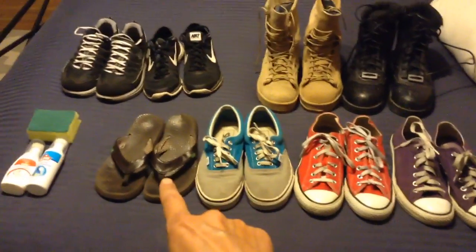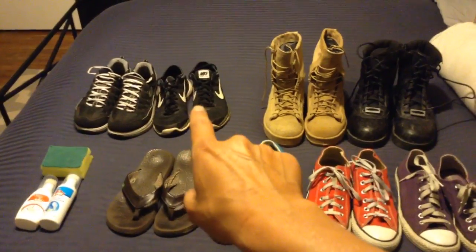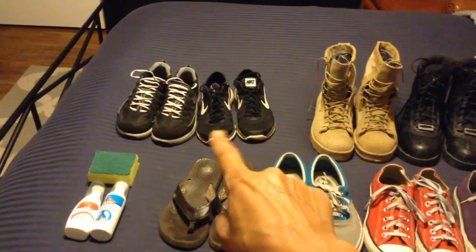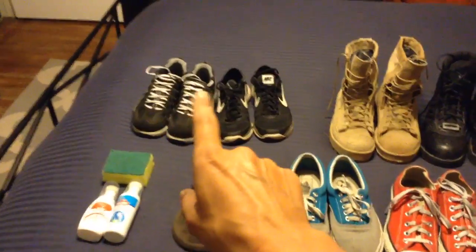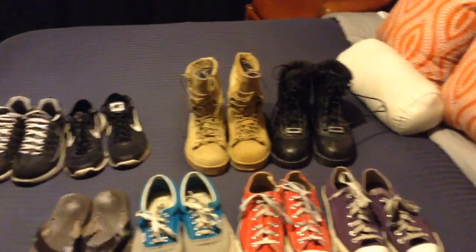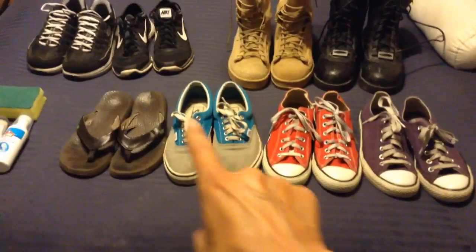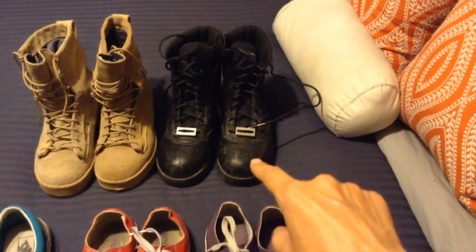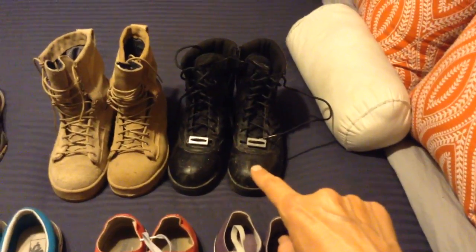About 8, about 10. These are somewhat new. I'd say 3 years old. Same with the Shape Up. So I use these for walking. I use these for the gym. These are my hiking boots, and these are my everyday wear. That's when I go to the beach. So these, as you guys know, I got these for free. I found them while I was walking.